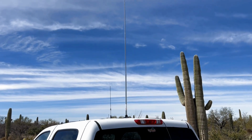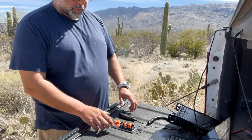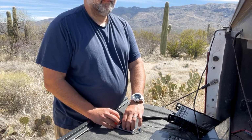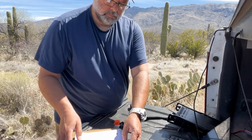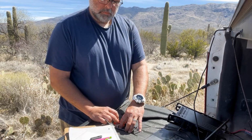We'll double check that with the SWR on the FT-891 before we get going. Okay, I'm spotted. I've checked if the frequency is in use a few times. We'll check again. We'll start going. Actually, the frequency I scheduled myself on.